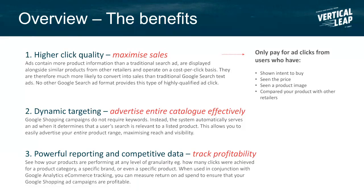So why are those 25,000 plus users advertising on Google Shopping? The main difference between shopping ads and regular Google ads is the quality of the clicks you get. And the main reason for that is the type of ad format. Because those searching on Google can see the price of your product, the product images, and they can compare that with products from other retailers appearing alongside them.